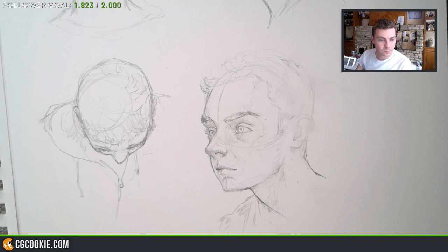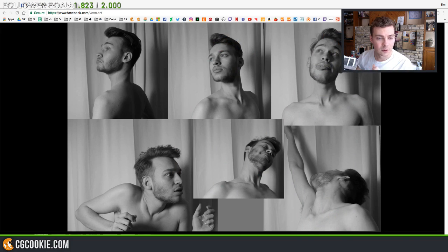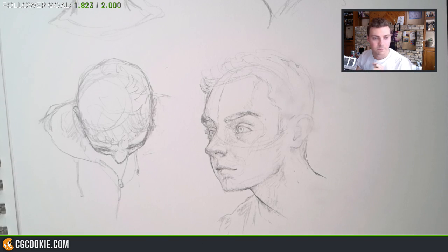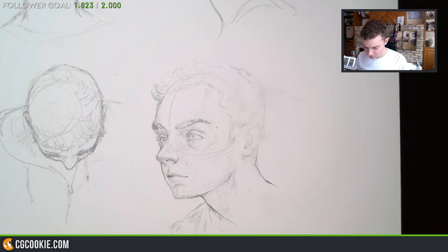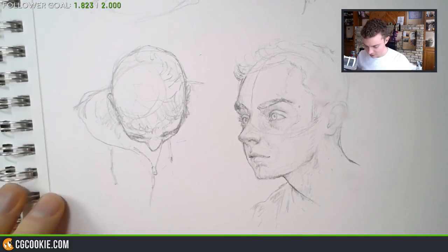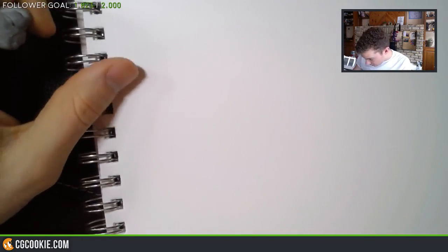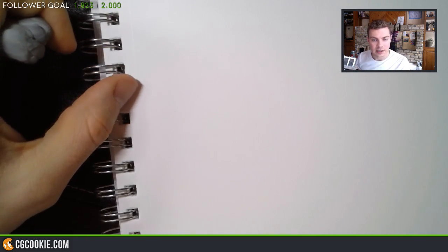Where's my share screen? There we go. Okay, so this is what Tigel sent me. I'm going to be working with the second one because this has the most prominent neck area. And I think that would be more so what the request was asking for. Okay, so I'm going to pull up the image here. Actually, I'm going to do this on a new page. Okay, we'll make sure you guys can see this.